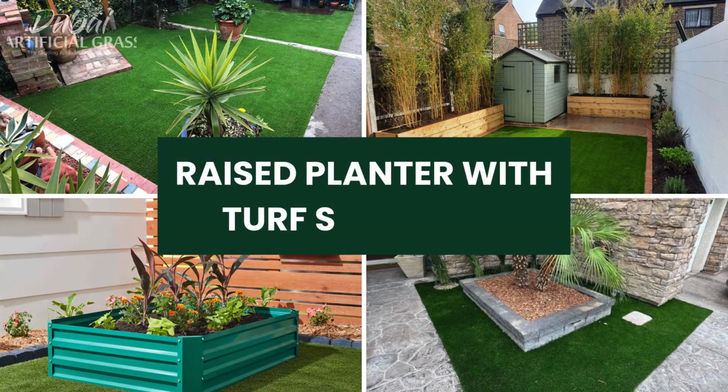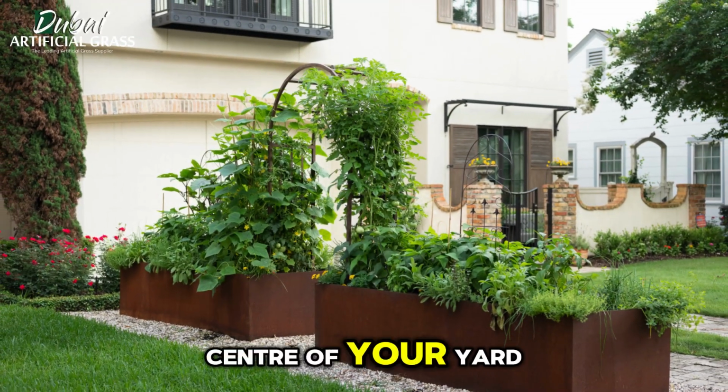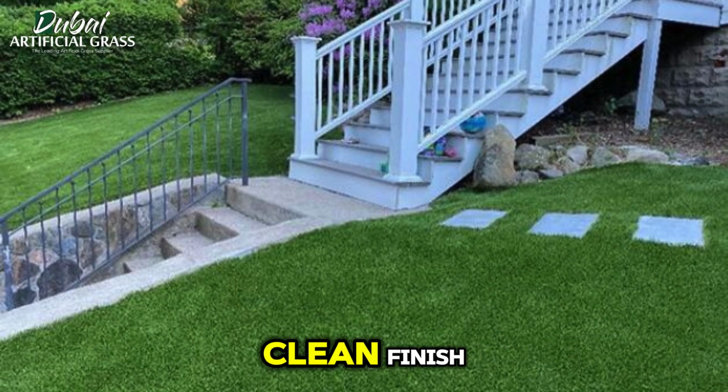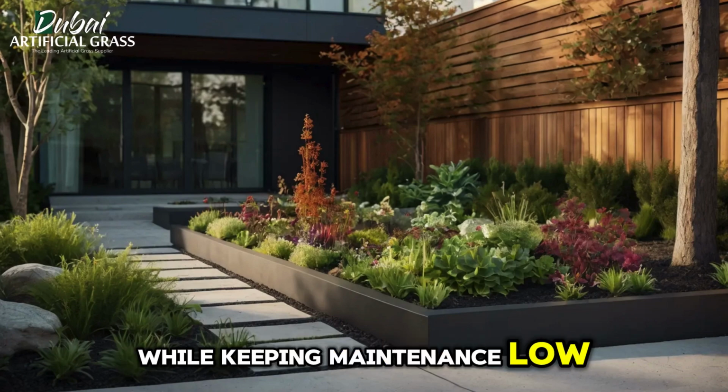Raised planter with turf surround. Build a raised garden or planter box in the center of your yard. Surrounded with artificial grass for a soft, clean finish. It creates a striking centerpiece while keeping maintenance low.